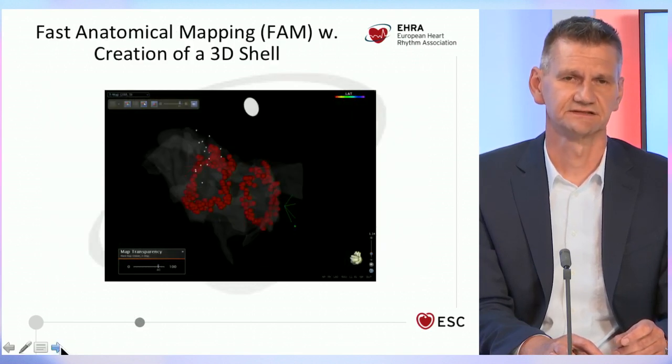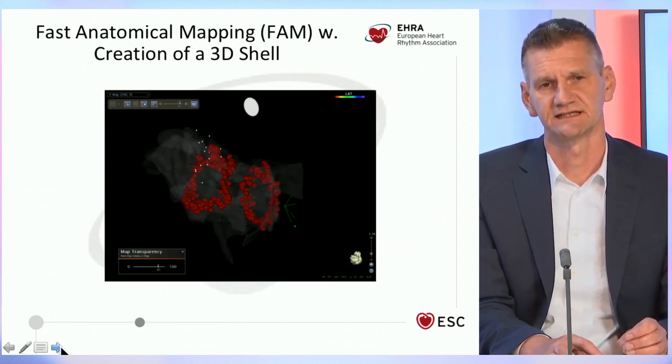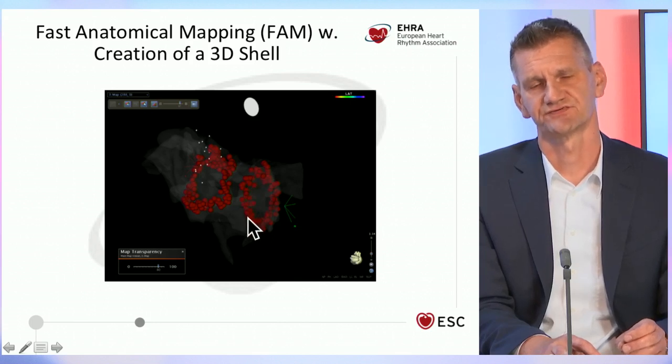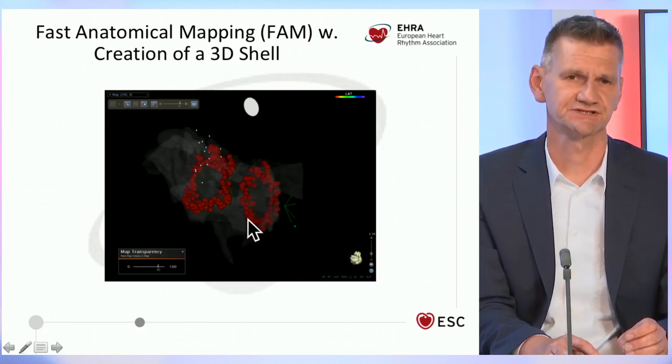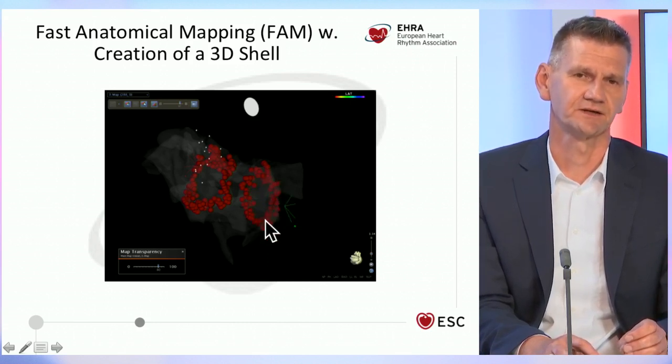This led to the creation of a 3D shell of the left atrium, and here already the ablation points can be seen. So you see our ablation approach. It's a wide antral circumferential ablation approach, ablating the ipsilateral veins with one circle, as you can see here.